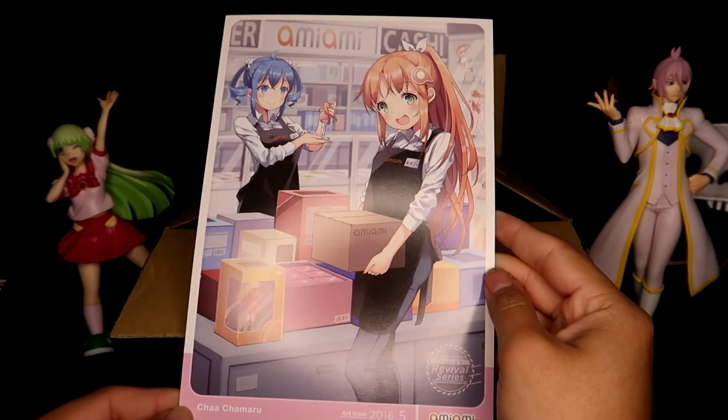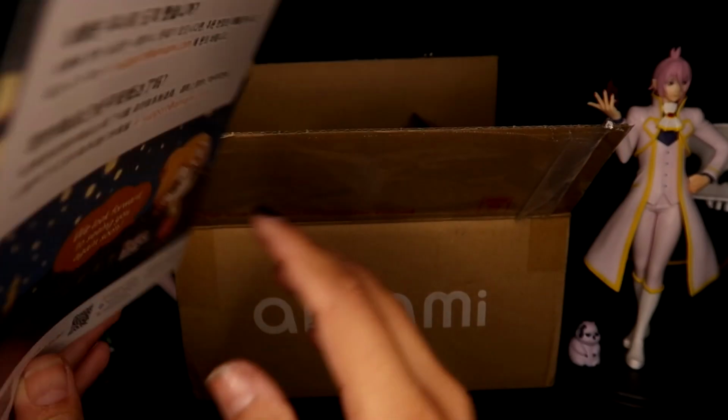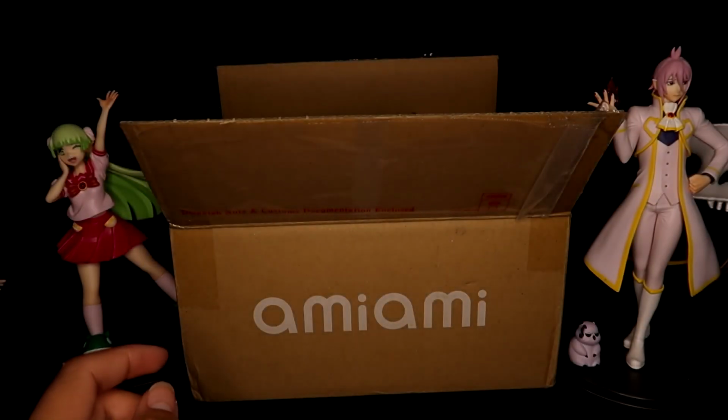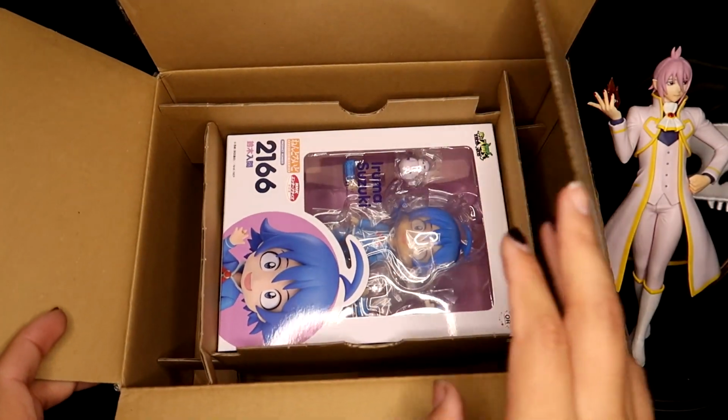So obviously, since I got it from AmiAmi, they sent their card, which changes every month. This is really cute, and then just some information on the back. They packed it very nicely. Here he is. Oh my gosh!